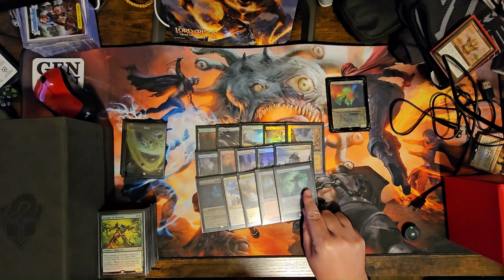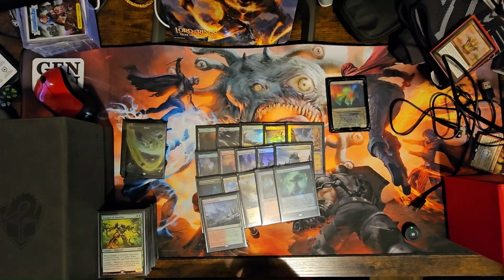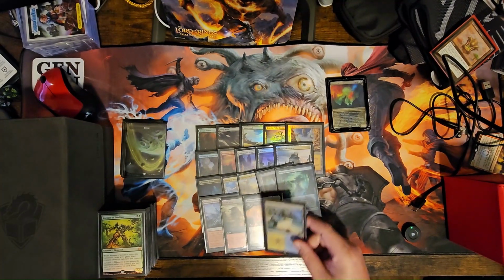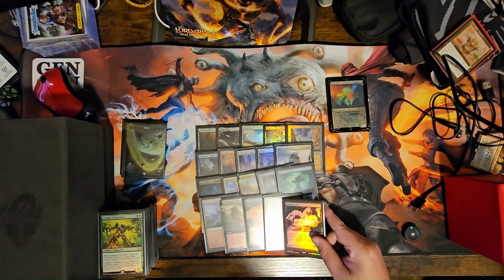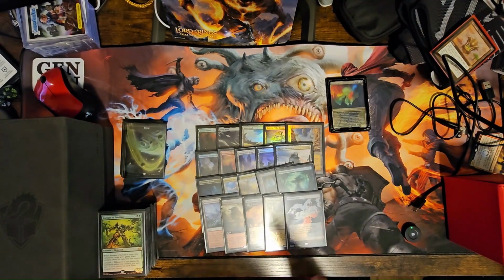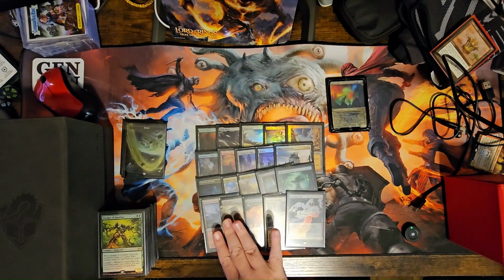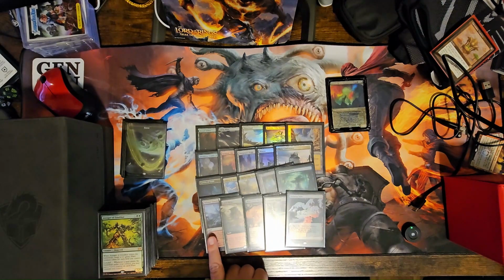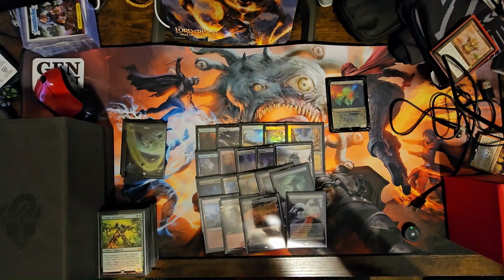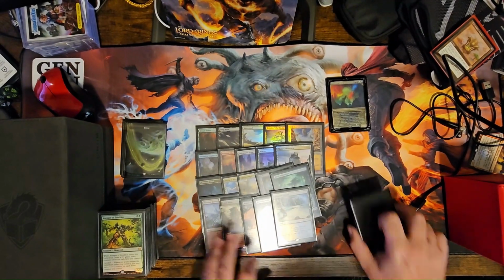Misty, as our first of six fetch lands. Wooded Foothills, Arid Mesa, Windswept Heath, Flooded Strand, Scalding Tarn. Again, all foil. You can see that I have some expeditions, some extended art, I've got Khans of Tarkir foil, and this one is the promo from Nationals that I picked up a few months ago in a trade.